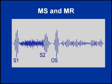Mitral stenosis and mitral regurgitation sometimes occur together, and it can be challenging to detect the diastolic murmur in this setting. Listen to the combined murmurs of mitral stenosis and mitral regurgitation. I will start with S1 and S2, add the opening snap, then the murmur of mitral stenosis, and finally the murmur of mitral regurgitation.